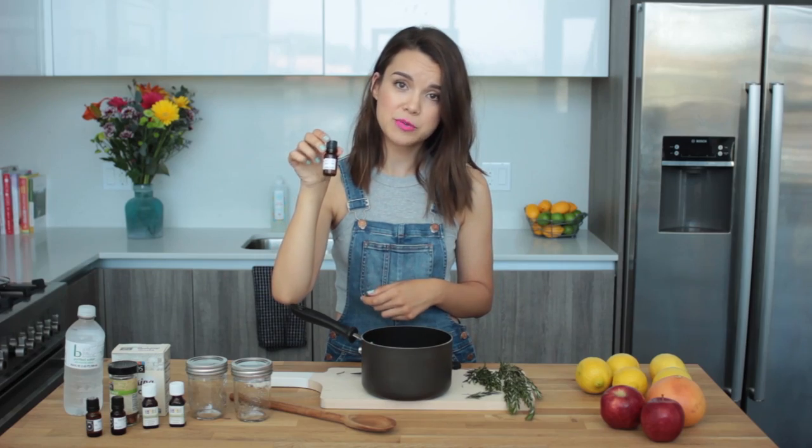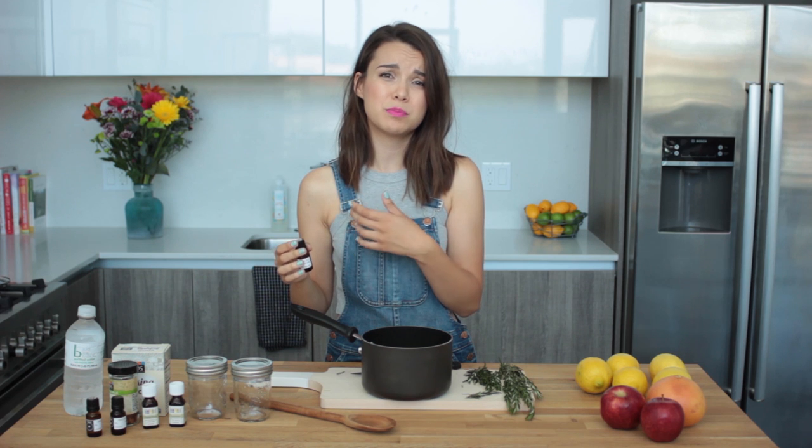By the way, if you're wondering where you can get essential oils, they're super easy to find nowadays. You can get them at Whole Foods, or you can order them on Amazon, and you can pretty much find any essential oil you want, which is awesome.